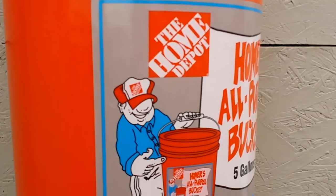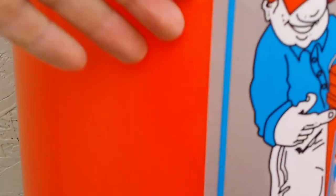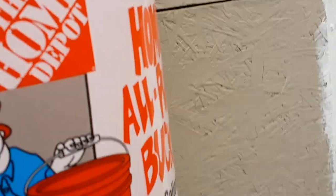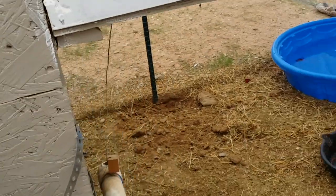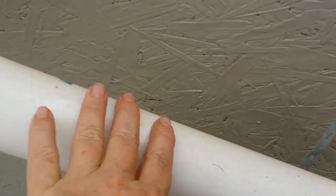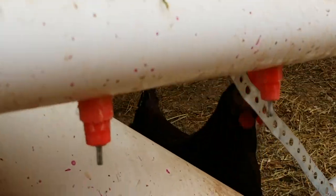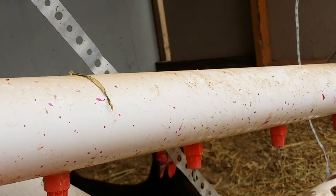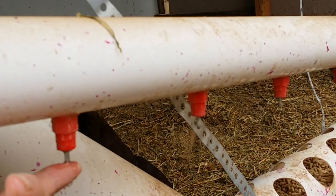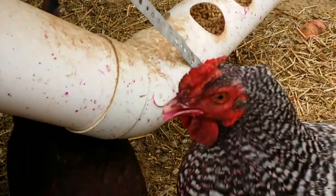So basically what Sue did is she put this pipe up and hooked a hose up to it, and then it fills up with water, and then it drains down. It's got a leak right here that has to be fixed. But anyway, the water goes down into what are called chicken nipples. The chickens tap on this, and the water comes out. If you can see the water, it kind of drips out. They actually drink out of that. It's really cool to watch them.